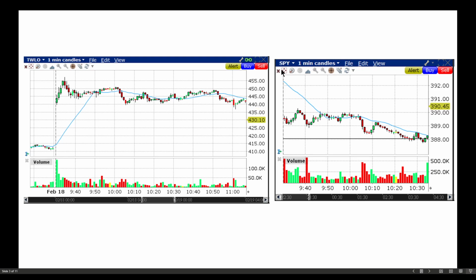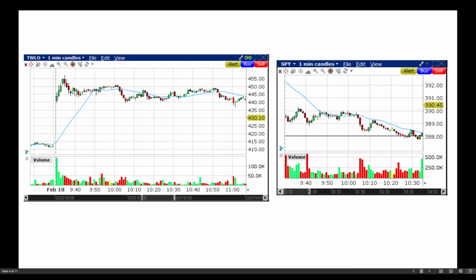The SPY is here because you want to look for signs of relative strength or relative weakness. In this case, it's too early in the market to figure out whether or not it has any of these features. So that was the first trade. I lost 1R on this, it eventually stopped me out right here a couple of minutes later, but it is what it is.